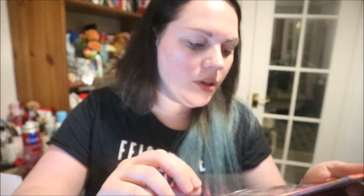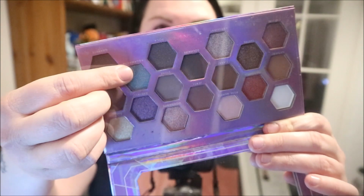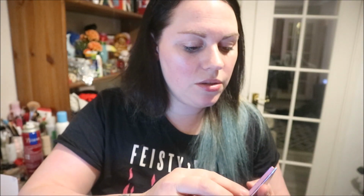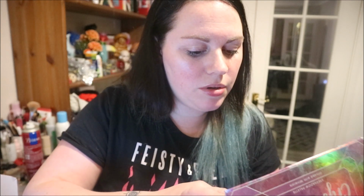So that looks really nice. I might do a video with that. This one's really pretty. I wouldn't really use that, but it's very pretty. Amethyst, really nice. Let's just do a little swatch of one of them just to sort of see. Let's swatch that blue one, Aquamarine. Let's see what it's like.